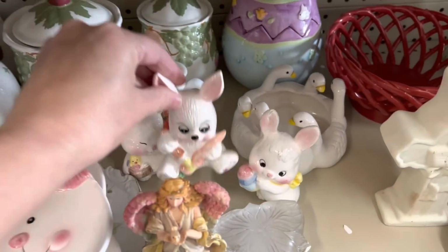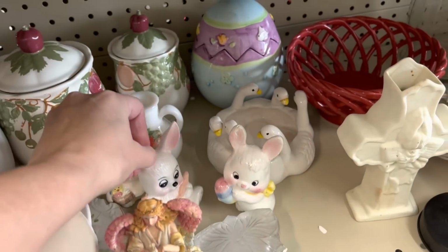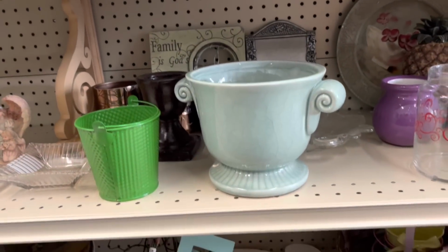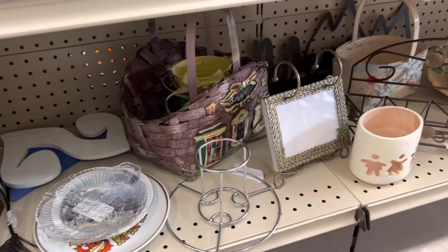Okay, where are all my rabbit decor lovers out there? Y'all, these were so stinking adorable. I could just see these on a shelf in the spring and in the summer. Y'all, they just looked so sweet together. And there was a set of 3, which is kind of unusual to find at the thrift store also.